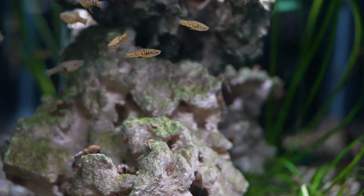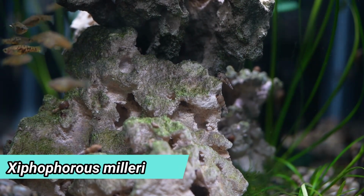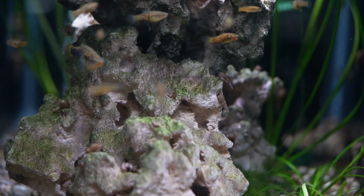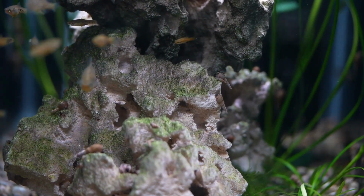Let's start out with one of my most prolific species, the Xiphophorus milleri. I purchased these fish from Dan's Fish back in September of 2022, and since then they've done quite well for me, being very prolific breeders. I really do enjoy the yellow coloration on these fish, as well as their splotch markings.